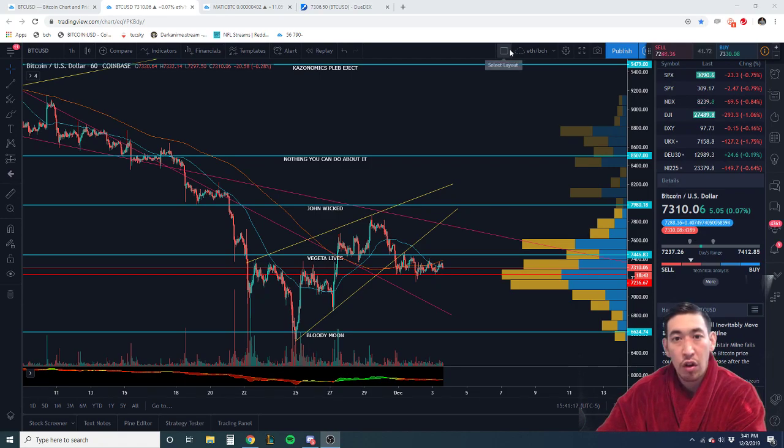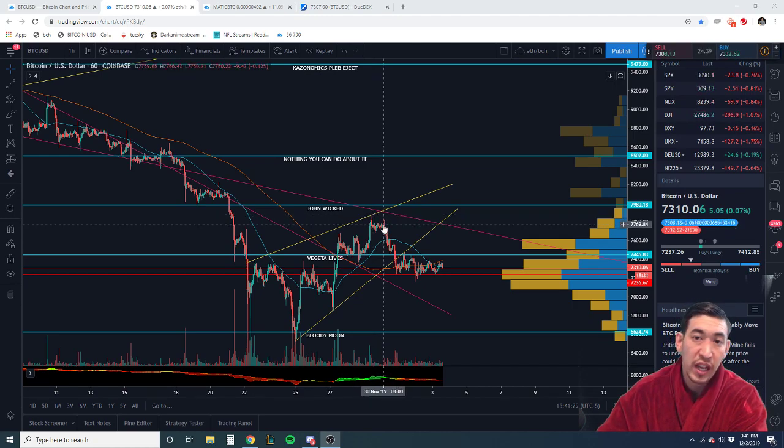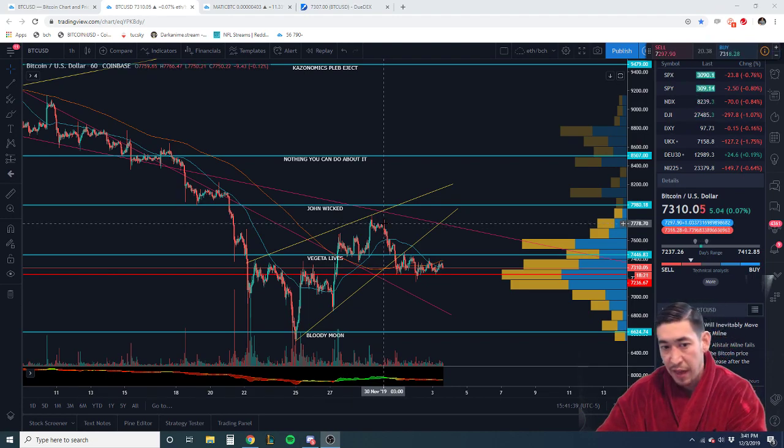All right. So in the last video that I did, I believe it was a few days back, we talked about BTC. It was in this range right here, and was looking at 7180 between 7150 and 7120. 7180 was actually the number, as an area for BTC to visit. So we're going to kind of recap that.